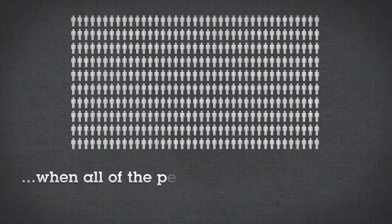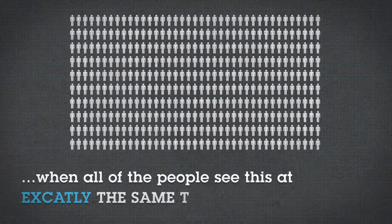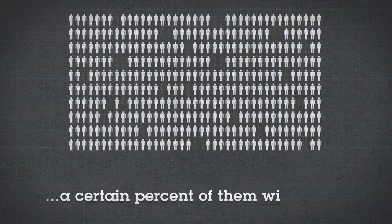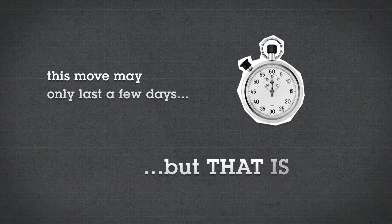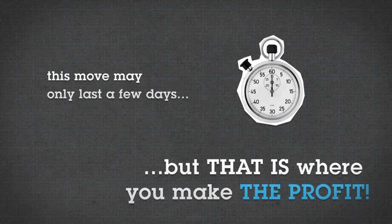When all of the people see this at exactly the same time, a certain percent of them will buy, and this can move the price up. This move may only last a few days, but that is where you make the profit.